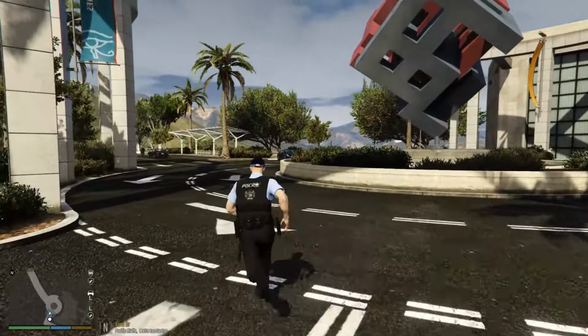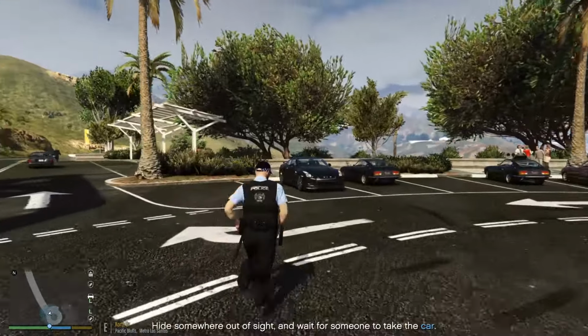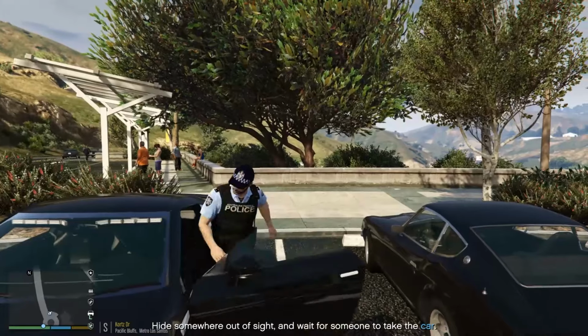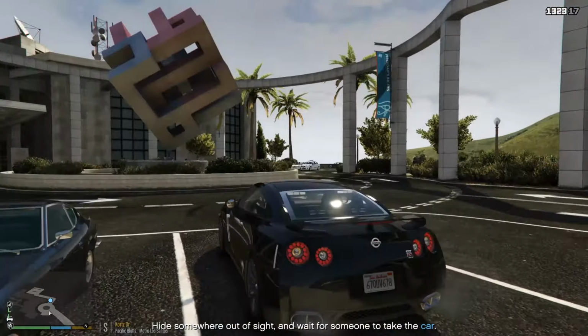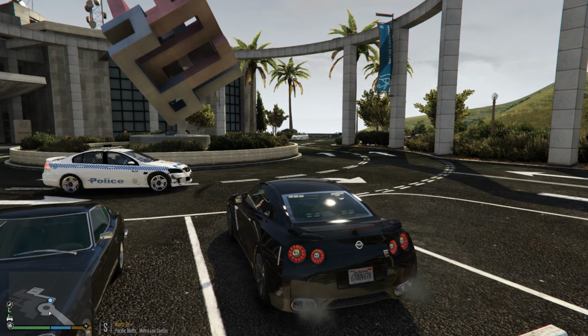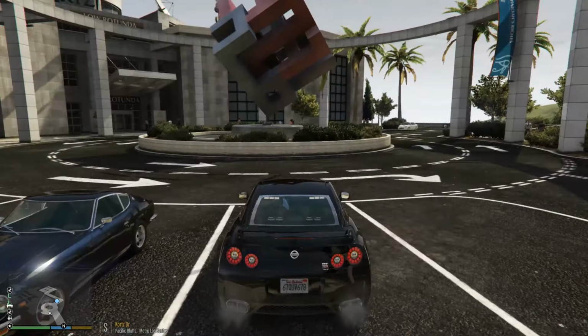So, bait car is in position. We'll go and wait over here again. Is that another idiot walking in the middle of the road? Oh, that's the fucking bait car dude. Not gonna hassle him. He can walk down the road if he wants. I can turn your sirens off. I'm trying to do something here, idiot.